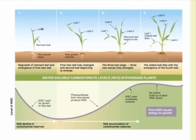If the plant was grazed, the tiller's first priority is always to reestablish its energy factory by regrowing leaves. So leaves are really important. To be able to survive, you need to push out leaves. When this is happening, it really burns up all these carbohydrates, either from roots or from tillers. Water-soluble carbohydrates are mobilized from the remaining tillers or the stubble to provide energy for regrowth.